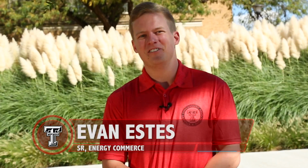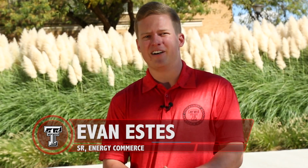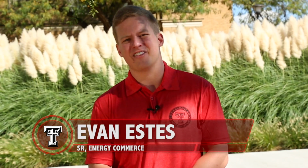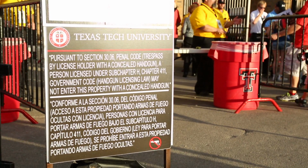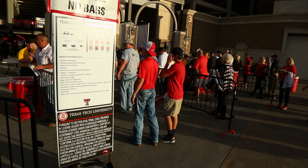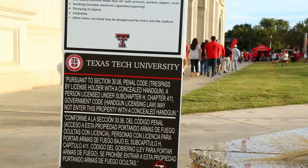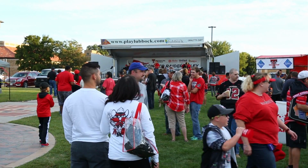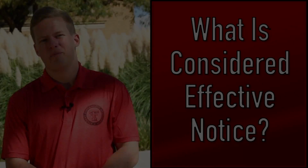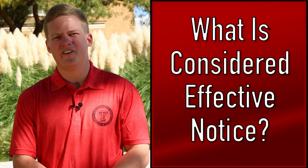Texas Tech occasionally hosts events for high school students and even UIL events. How does Senate Bill 11 affect those? A person with a license to carry permit will not be able to enter the building or area with their concealed handgun while the event is taking place. The restriction is also for anyone entering an area where any high school, collegiate, or professional sporting event is taking place. Texas Tech University will provide effective notice to the license holder to let them know the area is an exclusionary zone. But what is considered effective notice?